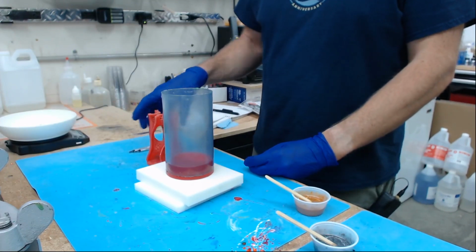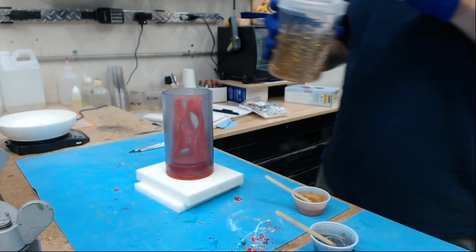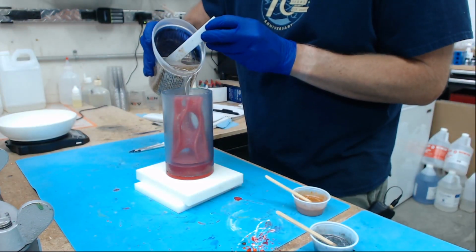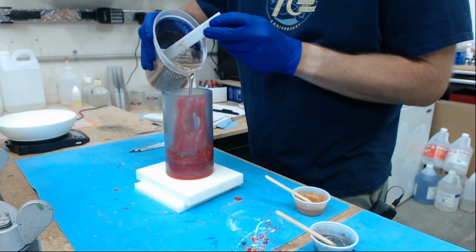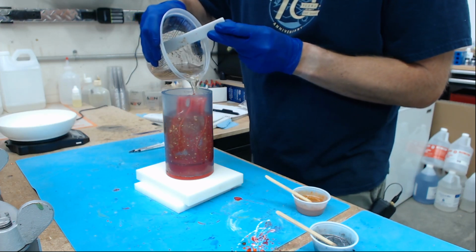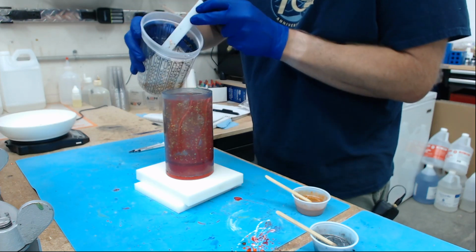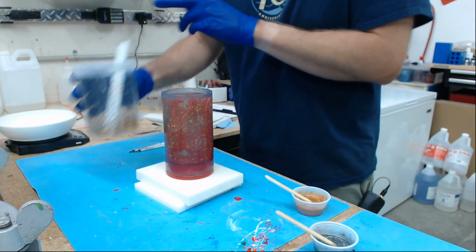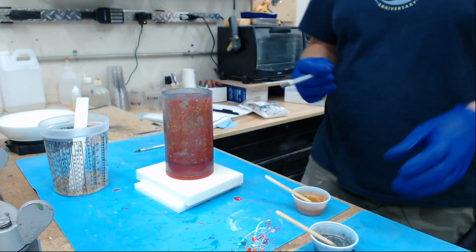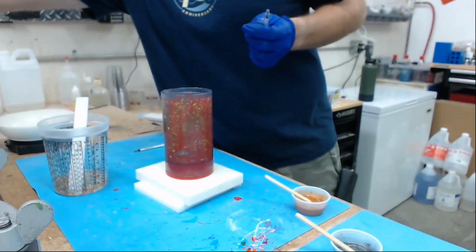Basically, I'm just dropping this guy in. And we're going to pour our gold. I'm going to pour it all in. I'm not going to fill it totally. So we're going to be adding a little bit more. So let's hope that these little syringes work. And I think we're going to switch back to the other camera view now.